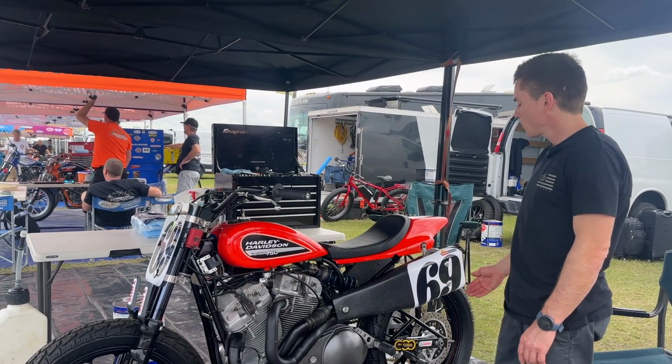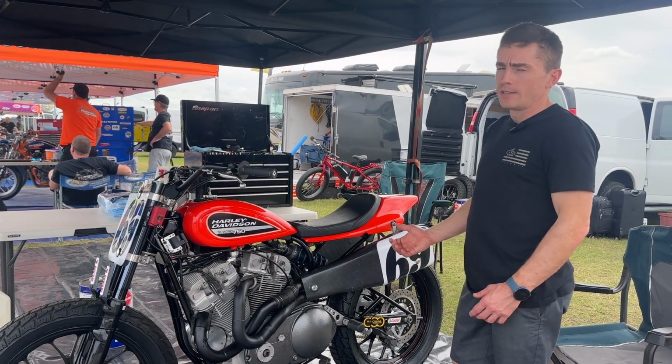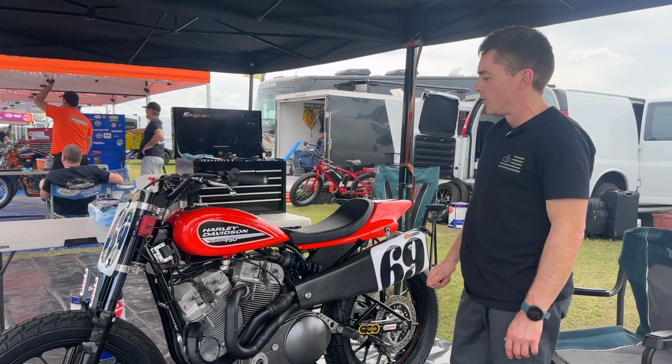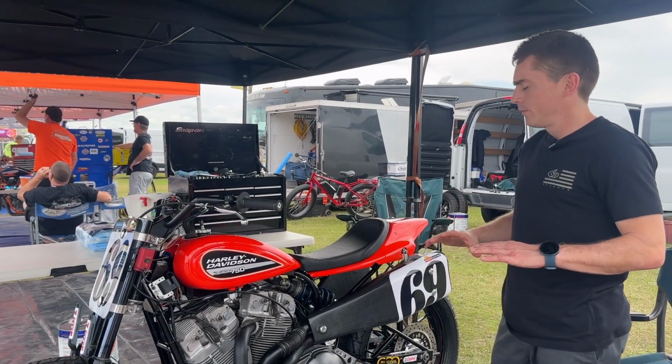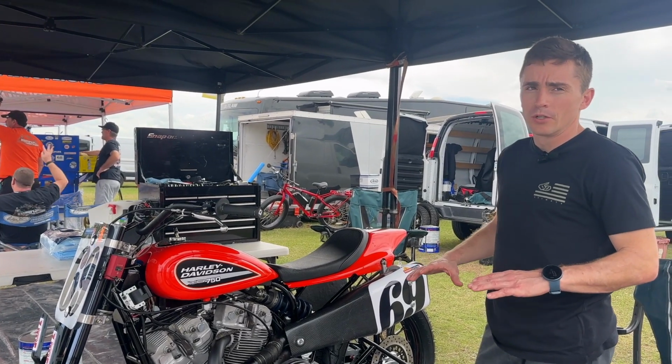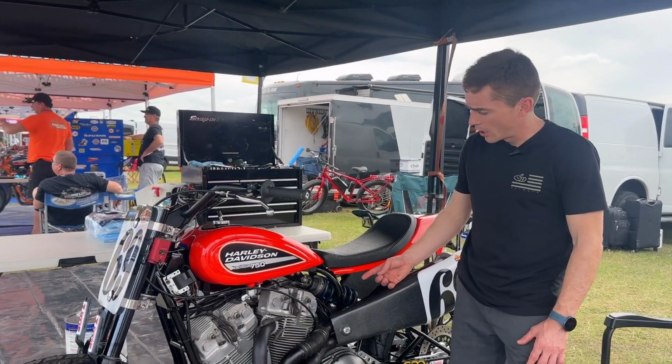So we'll try a couple different exhaust pipes throughout the weekend. I think at Daytona we're looking for a very smooth hit because this track is very flat, very slippery dirt. And then here, look at the shock we got on it.